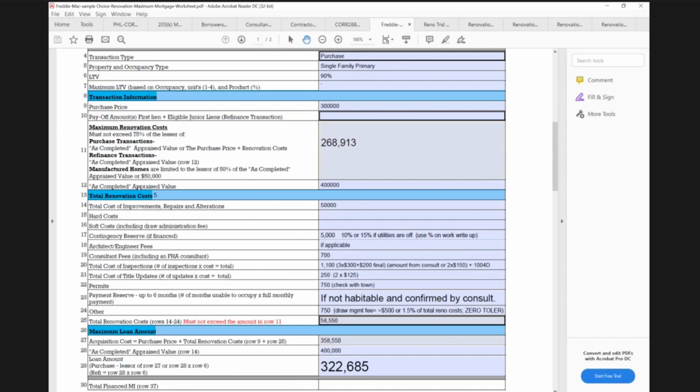One additional thing up here, you'll see both the worksheets have this max renovation cost. This is not a loan to value calculation. This is just showing the percentage of the renovation cost to whatever you're using to determine your loan amount. They do not want the total renovation, which is this number here, to be more than 75%. In this case, we used acquisition to determine the loan amount. You can see we're nowhere near 75% of this here. So it's just a check that Fannie and Freddie would like you to do.